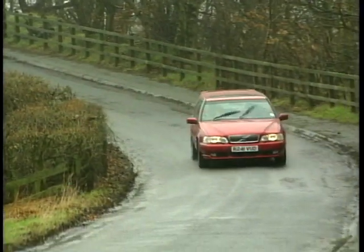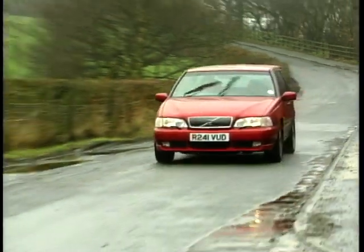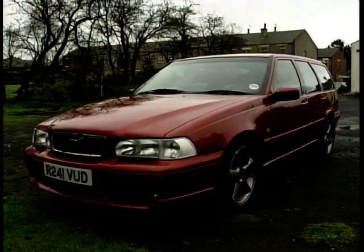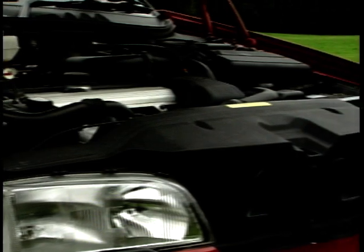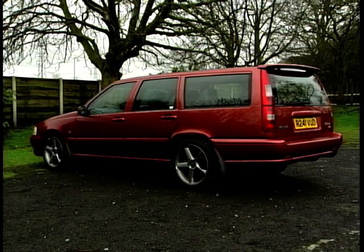Yes, the Volvo V70R is a wolf in sheep's clothing that will leave the boy racers for dust at the lights, even when it's loaded up with a family and a boot full of shopping. We're talking 2.3 litres of 5-cylinder turbocharged power, 240 brake horsepower, 0 to 60 in around 7 seconds, and get this, a top speed limited to 152 miles per hour.